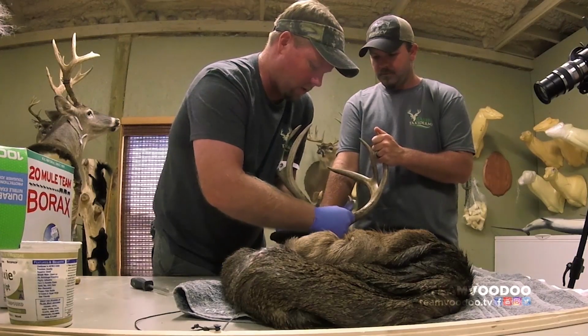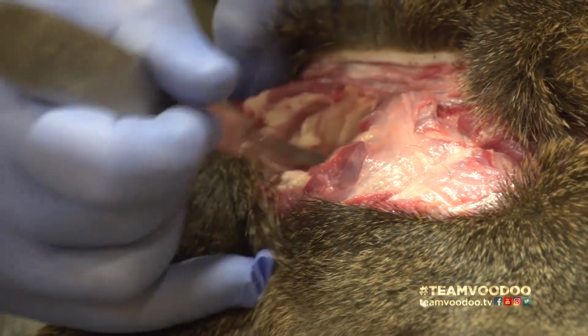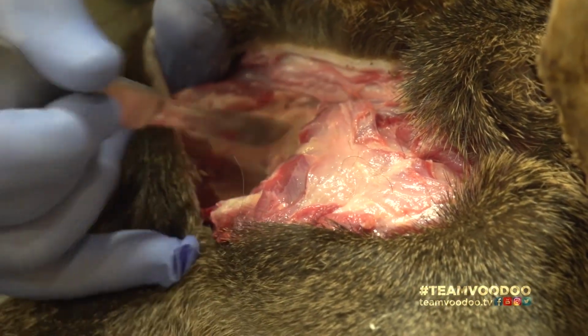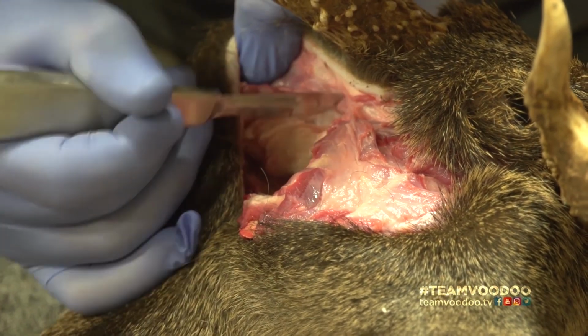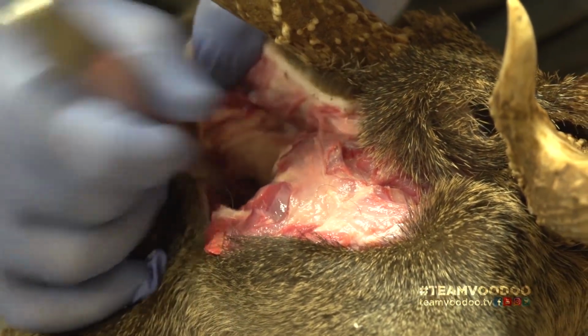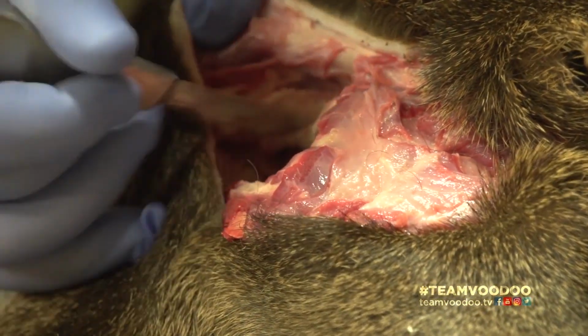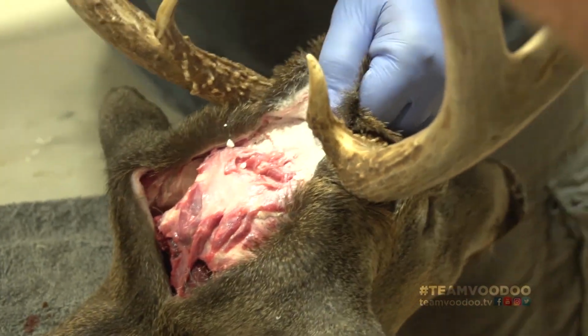Okay, we'll cut the other side, cut through the ear butt, and in. I'm pulling with my left as I'm cutting with my right, cut through the ear canal. Once you get through the ear canal, just be careful because there's not much left there between the skin and the meat.